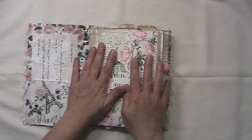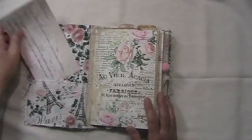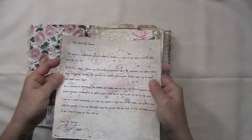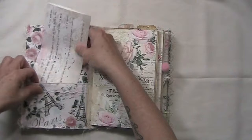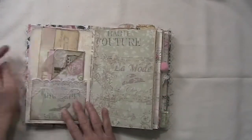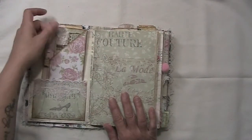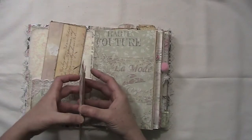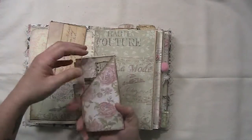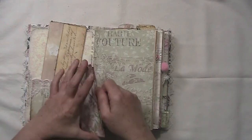As far as the pages are concerned, there's a total, back and front, of 96 pages. There is a front pocket here. You get my signature letter that goes with the journal. And upon opening the first page, we have a pocket here with a coordinating first page. This pops out, and you have a lot going on here. You have two pockets, one on this side and one on this side, and then you have the center pocket.